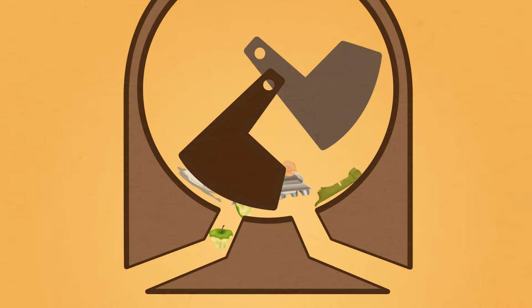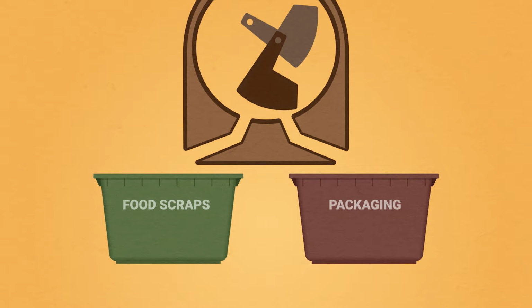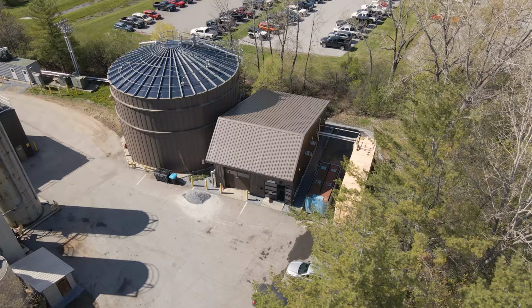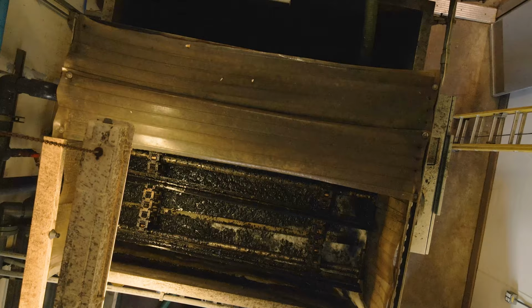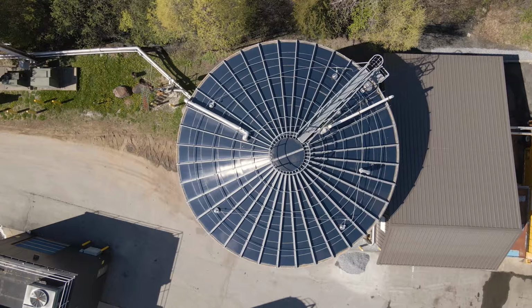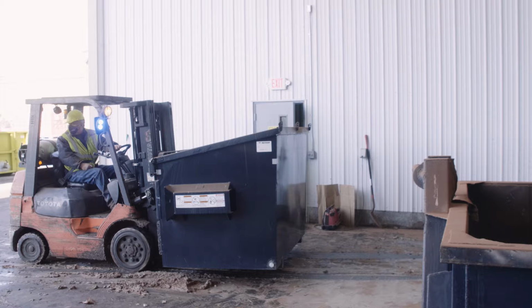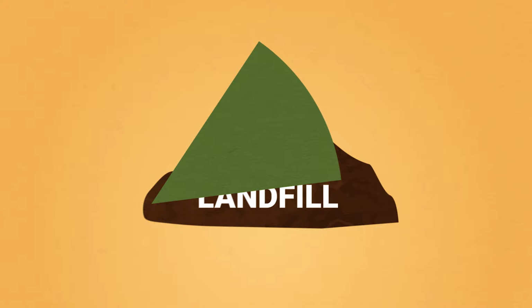Now, everything is separated. After separation, the food or beverage material can go to a compost site to be turned into soil for farms and gardens. Or it can go to an anaerobic digester, where microorganisms will turn it into methane gas for making energy. And what about the packaging? Many types of plastic and metal can be simply baled and sent out for recycling. Packaging that isn't recyclable gets taken to the landfill for proper disposal, and it's only a small fraction of what would have originally gone there.